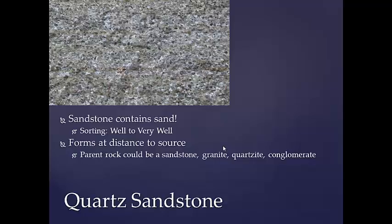The energy was able to separate out all the grains, where the breccias and gravels were way upstream, and then it was able to isolate the sand, take the mud and the silt further away. The energy, therefore, we say is moderate, and it is sustained. So if the energy is sustained all the time, it's going to have one type of grain, and it's going to be very well sorted.